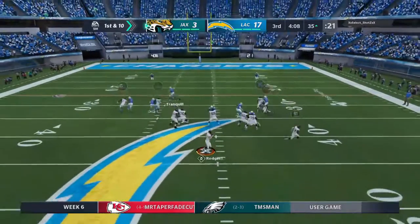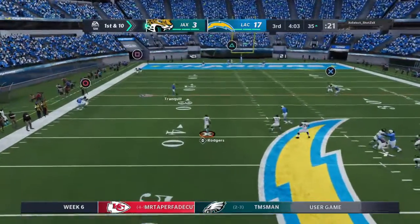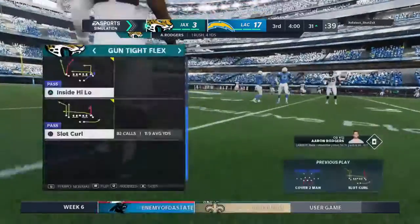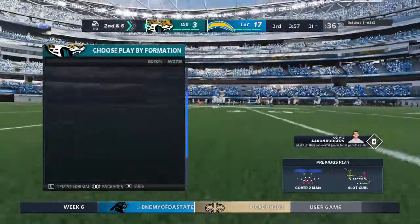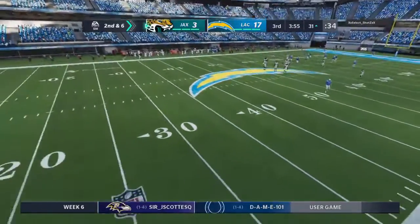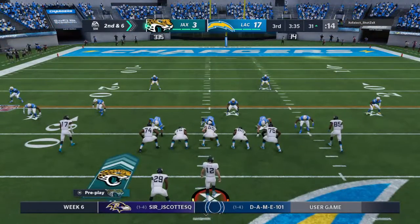1st and 10. Shotgun now for Rodgers. Forced out to his left. Now he'll pull it down. He'll wind up getting right about 4 there on the scramble, and it's second down. Yeah, he only gets a few yards on 1st and 10, but he's better off doing that than throwing an incompletion or even worse, an interception.